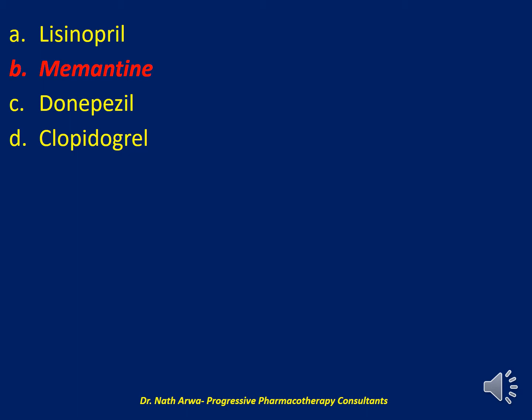Now, Lisinopril, alternative A, may be dose adjusted based on renal function. However, Madam TOO is receiving a dose below the maximum recommended daily dose of the 40 milligram max, so I wouldn't have worries at all. Now, clopidogrel, alternative D, doesn't require renal dose adjustment. Now, based on the patient's expected life expectancy and presence of adverse effects, the need for clopidogrel may need to be re-evaluated.